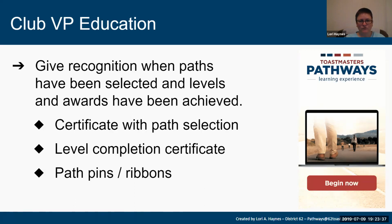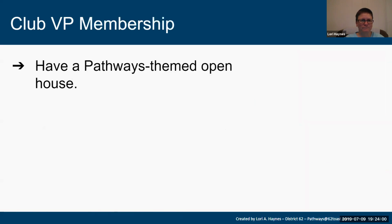You could give a level completion certificate when someone finishes a level. In some clubs, they give a little gift as well, maybe a Toastmasters tote bag or a pen. Path pins, ribbons. You know how we love our ribbons in Toastmasters. Or maybe your club does something special, a different type of gift or a different type of celebration. Make sure to have regular celebrations.